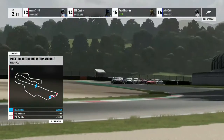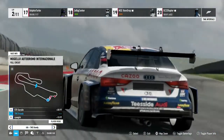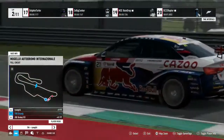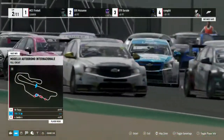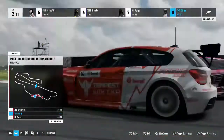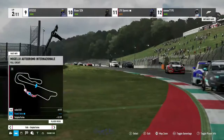Third place is Garside, fourth for Brandon Roos, fifth for Ryan Powell. He expected to be further down than that off the start. Jack Brady is sixth, seventh at the moment looks to be Liam Ferguson. Ooh, that didn't look good behind him. Ferguson, I think, may have gone off straight into the gravel. And you want to see down through right.